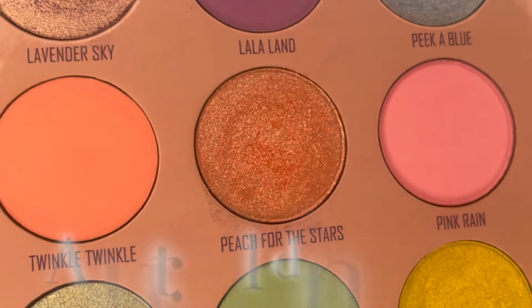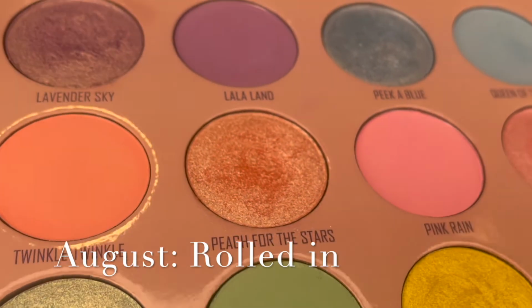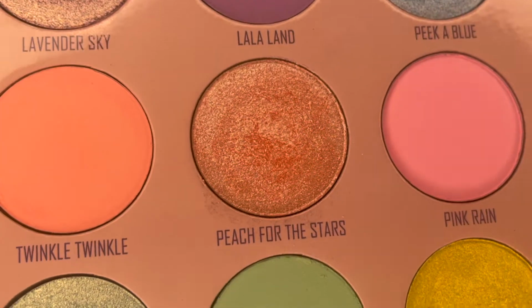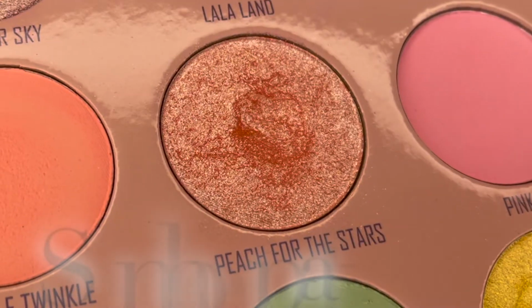The last shade we're going to update is the shade from my Give Me Glow Pastel Dreams palette, and it is the shade Peach for the Stars, that beautiful pastel peach shimmer. I've used this shade 13 times in the past month, and it's getting a fair little dip in it. So this is what it looked like brand new, and this is what it is looking like now. So there she is, Peach for the Stars. Can you see her dip? Hopefully.